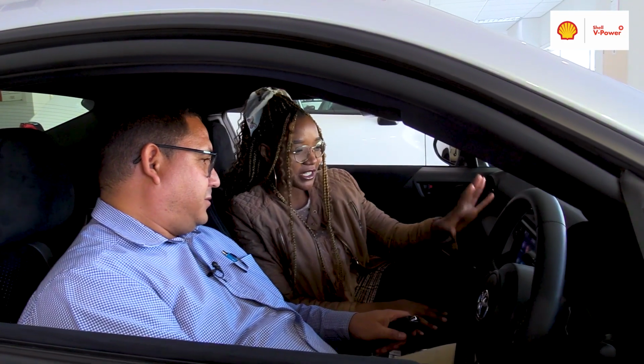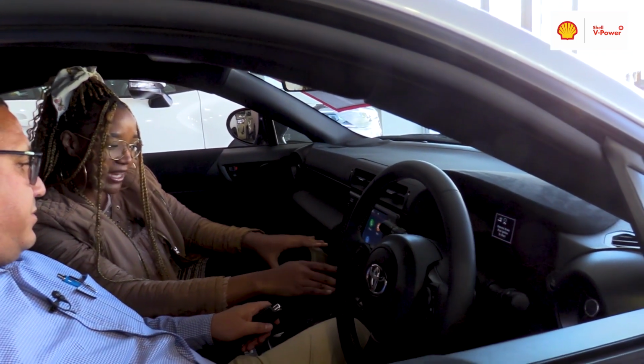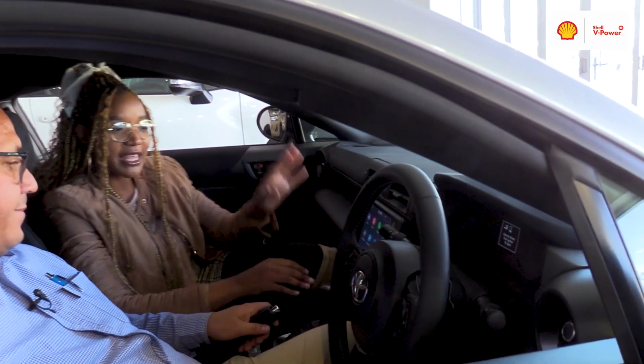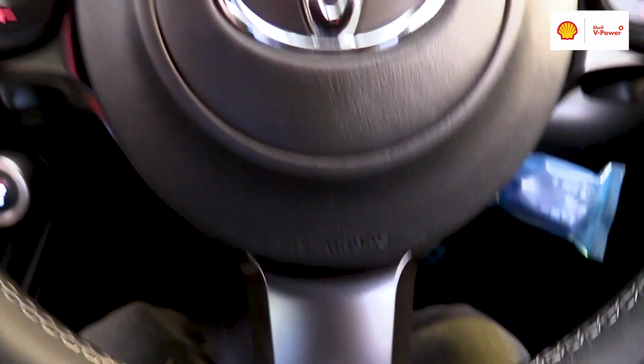Okay, so here we just, of course, have our radio media. Yes. You can connect your phone, like we did mention earlier, your apps and all of that. We do have our climate control right here in the center, everything there. Okay, let's talk about the steering wheel, because you can control quite a bit from the steering wheel. Yes, we have a lot of features on the steering wheel.